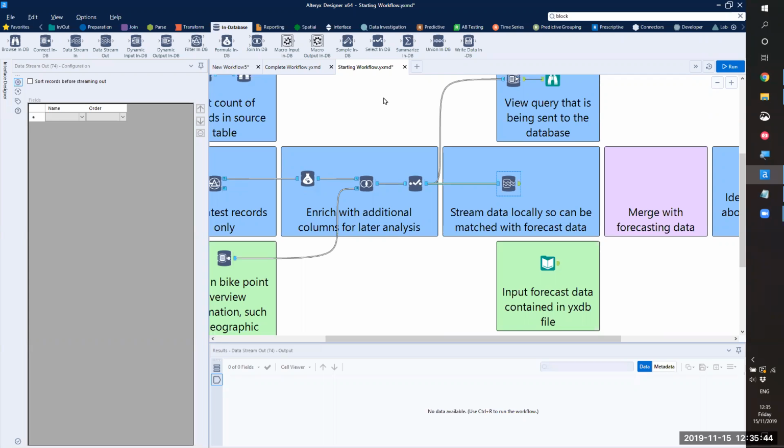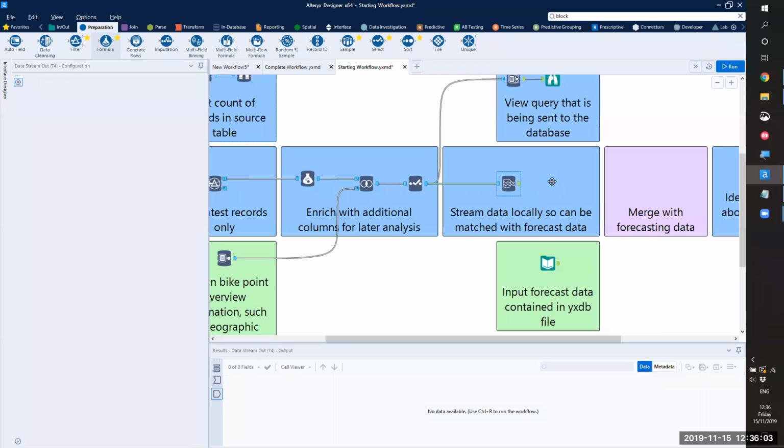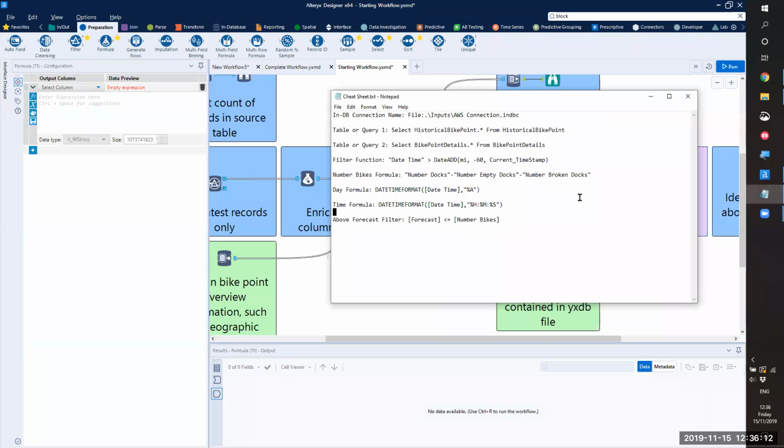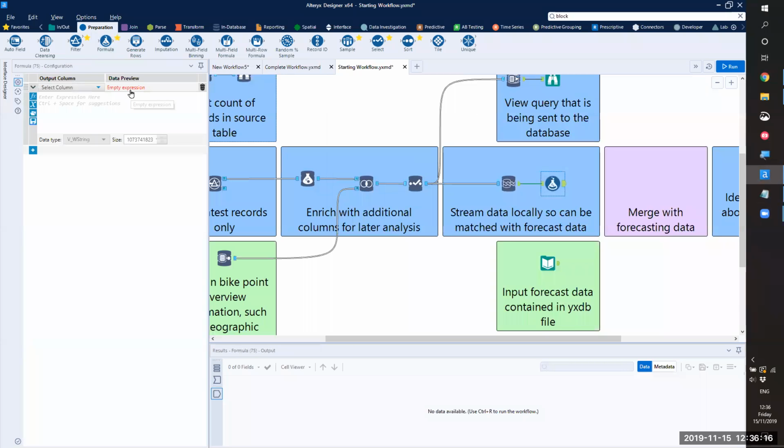So the next thing that we're going to do is generate our 2 new columns in our streamed out data in order to prepare to merge with the forecasting data. Because it's streamed out, we now go into the other tools. So we go to the preparation palette and we drag in a formula tool. It's connected, and the 2 fields that we needed were day and what was the other one? Day and time, that was it. Right. Because the forecast information that we have is for a given day of the week, but not a specific date, and our forecast information is only hourly input.